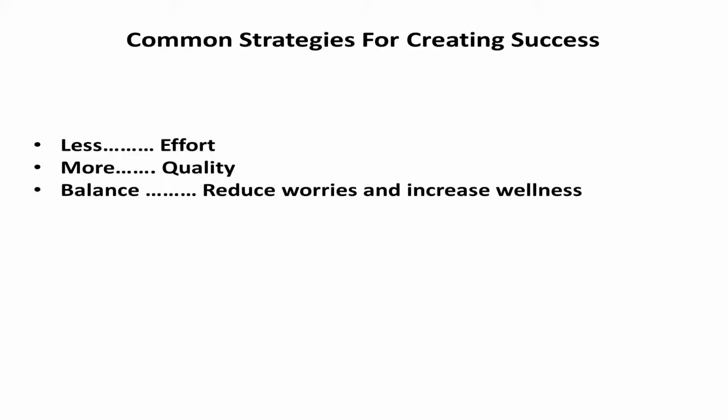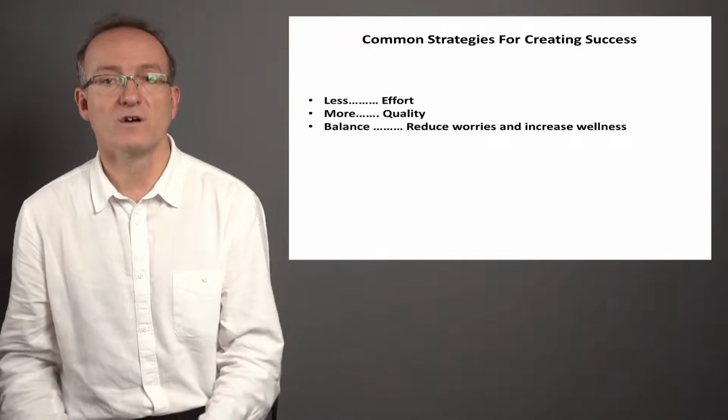So when we're trying to create success as we develop our products and services, we want to see what customers want less of. They want less effort, cost. What do they want more of? Quality, reputation, status. Another important area is balance. They maybe want to reduce their worries and increase wellness all at the same time.